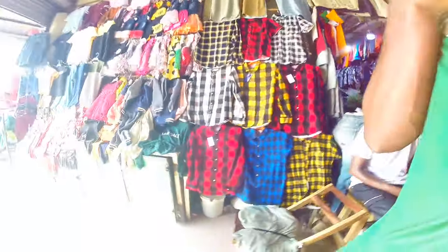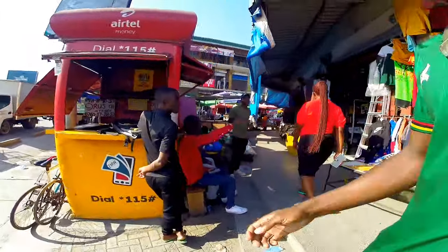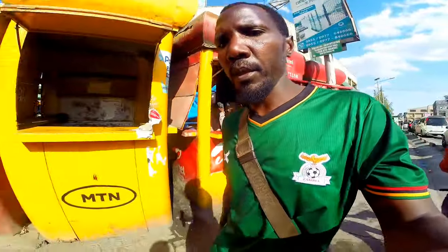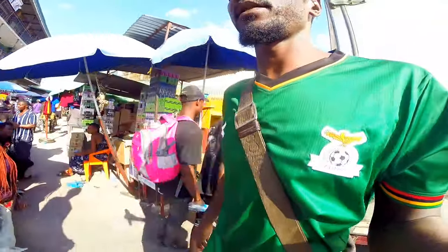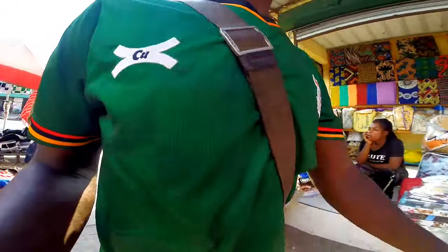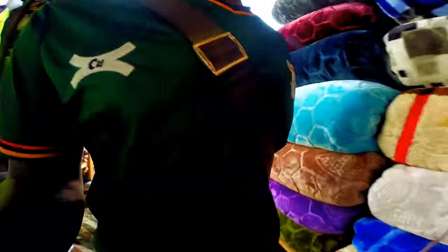So there are quite a number of items that you can buy from here. Clothes, capes, nice capes actually. Yeah, impressive. At least I'm happy. But let's see another section of the market where you can also buy nice things. Let's check out that one.